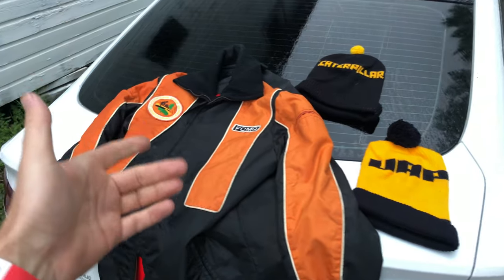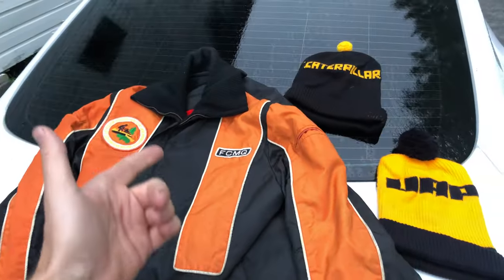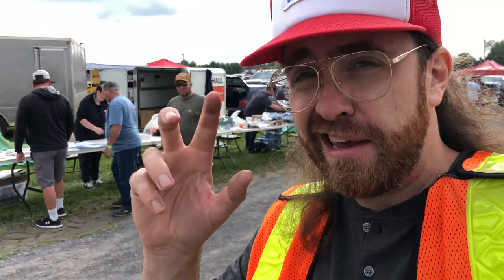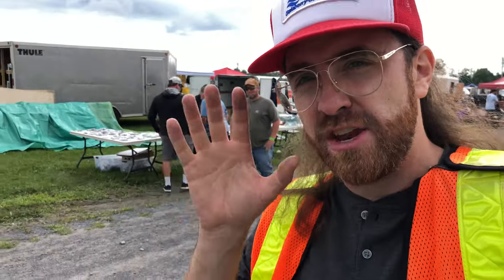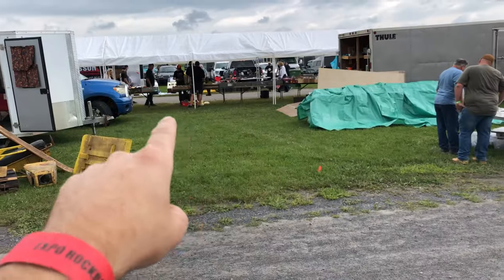Fun fact. You guys might not know this, but this show is where I get most of my wardrobe for the channel. So there's two big part vendors here. There's a lot of brand new stuff for the old sleds. This table back here, and these guys right over here.